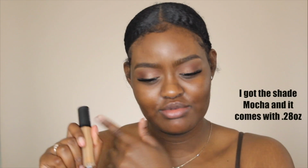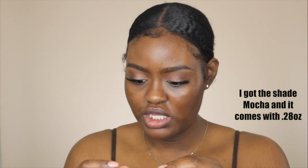I don't know if I told you guys, but I got the shade Mocha. It comes with 28 fluid ounces, and compared to the LA Girl Pro Concealer, I think it has the same amount of product in it. COLLAB is definitely more on the pricier side, and LA Girl is basically half the price. Now that all the information is out of the way, let's hop into this concealer.